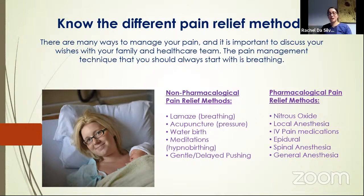Then that catheter is going to stay in until you have the baby. And then during that time, they're going to be administering medications as necessary. So that's the basics of an epidural. While you have the epidural, you're usually going to have a Foley, which is a catheter that drains your urine, unless you have a walking epidural. Most of the hospitals in South Florida do not have walking epidurals.